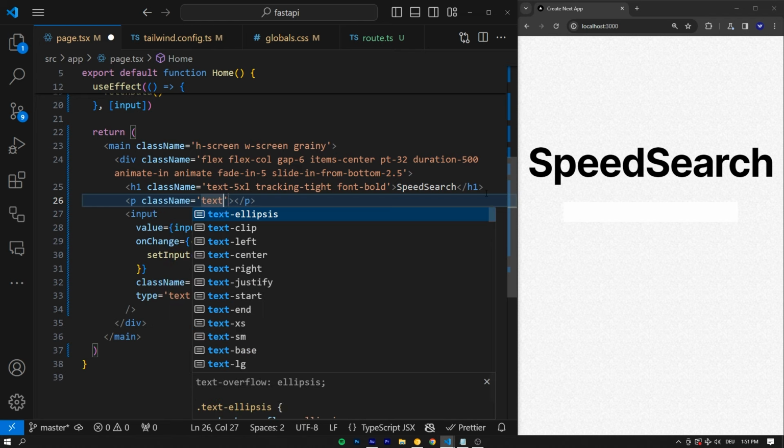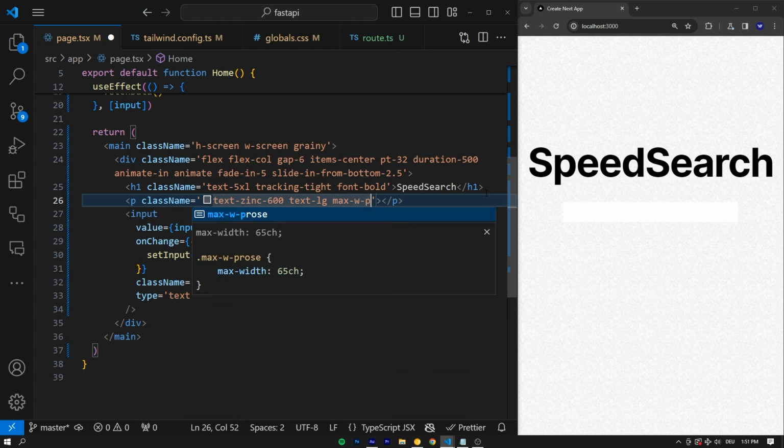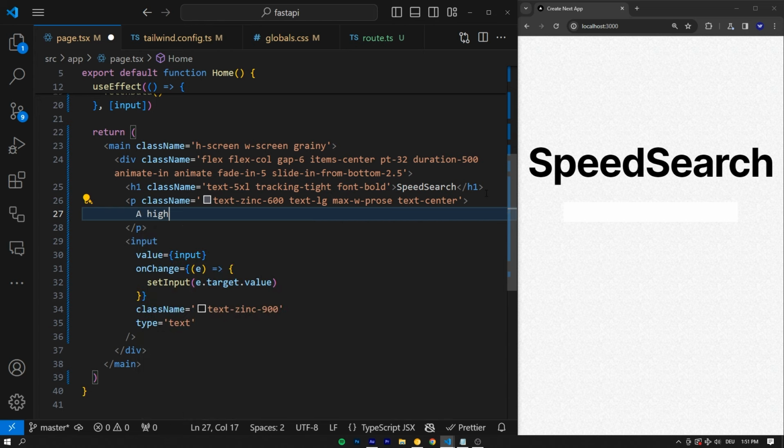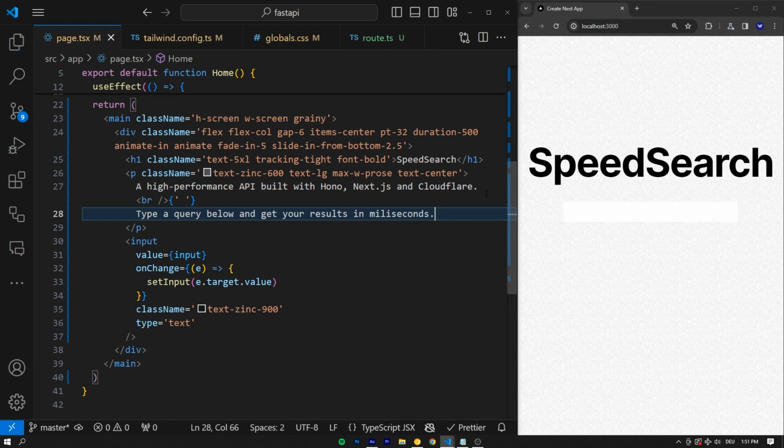Great. Below our h1, let's go ahead and put a p tag, and this is going to get a class name of text-zinc-600, a text-lg, a max-w-prose, and a text-center. And inside of here, we're going to say a high-performance API built with Hono, Next.js, and Cloudflare, period. Let's insert a break element in HTML. And right behind that, let's say, type a query below and get your results in milliseconds, period.